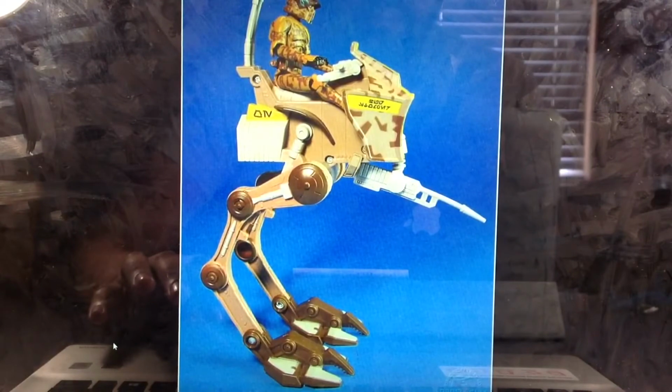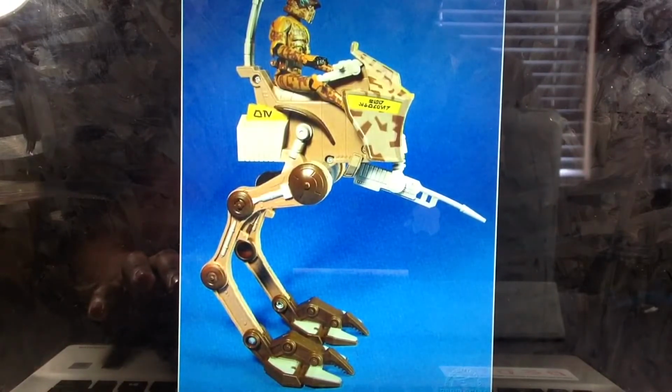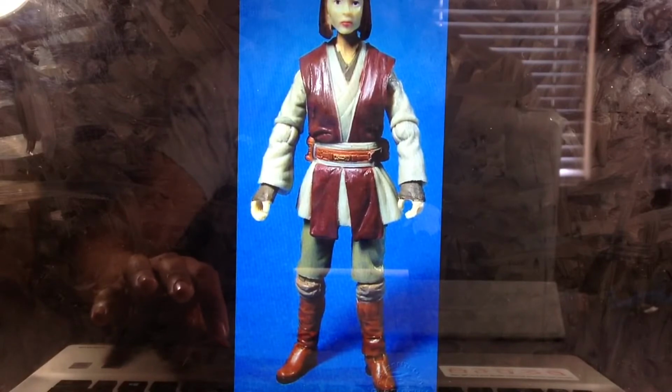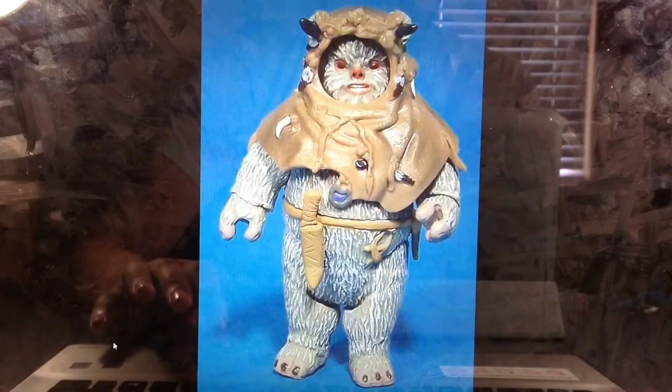Here we have Boyle on the AT-RT. I would like the AT-RT. It looks pretty cool, but if I ever find Boyle loose, I would definitely pick him up. Shouldn't be too expensive. Bultar Swan from the Evolutions pack. She tends to go for about 20. I know Manny mentioned that picking up the pack is a better deal, and the look looks pretty cool. I mean, I have Qui-Gon, I could always go ahead and trade him.